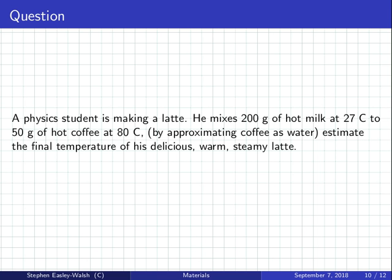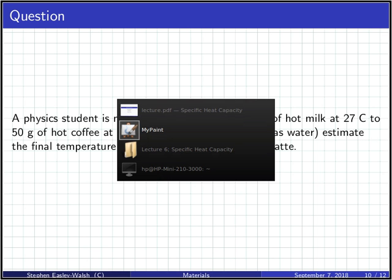So what would we say? 35. Yeah, maybe something like 35. So we'll mix 200 grams of milk with 50 grams of coffee. Let's see what temperature we get at the end. So let's draw the picture.